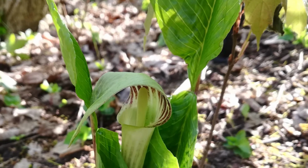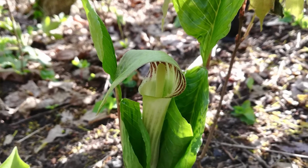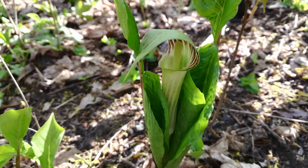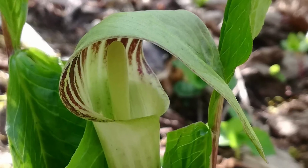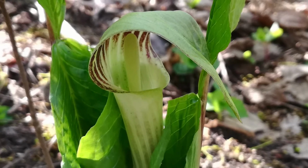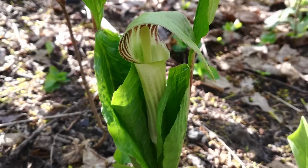As I said, this is a woodland plant, so if you've got a shady spot in your garden with dappled sunlight or part shade, this is a great plant for that area. It really likes rich organic material in the soil, so something with a lot of leaf litter is great for this plant. And it likes medium to wet soil.